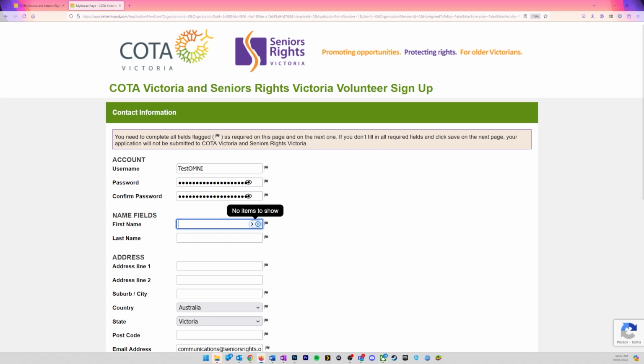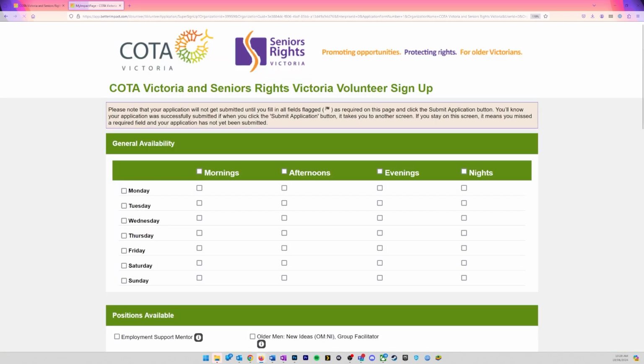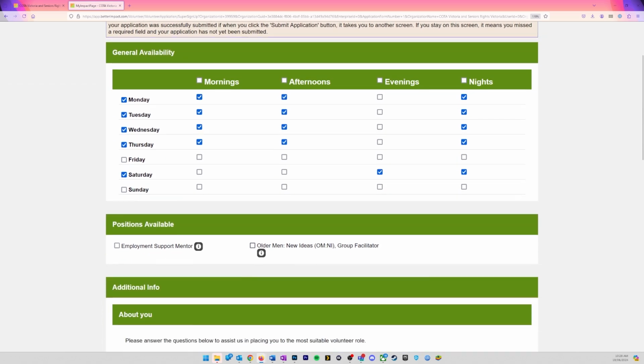Complete your desired username and password, then complete the remaining fields, including your first name, surname, your address, a confirmation of your email address, which should already be present, scrolling down the page, you're to complete at least one phone number. After confirming the information is correct, continue on to the next screen, where you'll complete your general availability, selecting the days and periods of time where you are free to act as a COTA Victoria or Seniors' Rights Victoria volunteer.